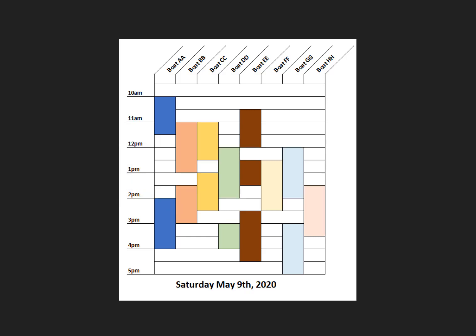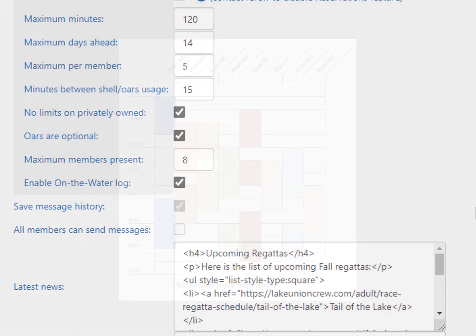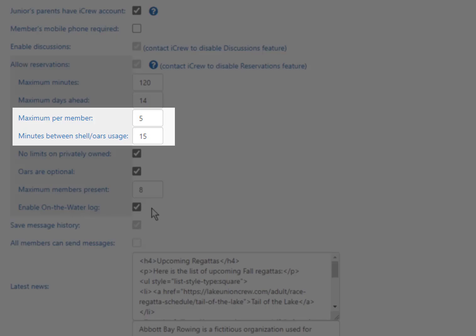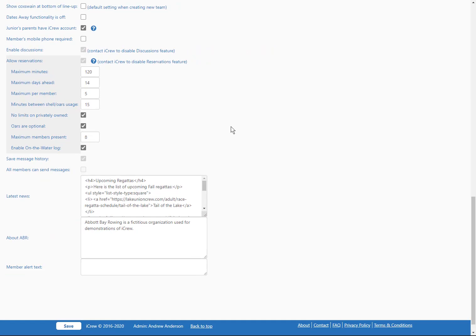We also discussed that buffer between equipment usage. That is to help ensure there's time between a single boat being taken out. So here you can see there's a gap that's been enforced to make sure this boat doesn't come in and then immediately go back out on the water. And this last setting, enabling the on the water log, this option is used to have folks check out onto the water and check back in when they return. So you know who's on the water at any given time, when they took the boat out, and when they return. And one last thing, the maximum per member setting, the minutes between shell oars usage, and the maximum members present, all those values are optional. So just leave them blank if you don't want to set limits in that area.